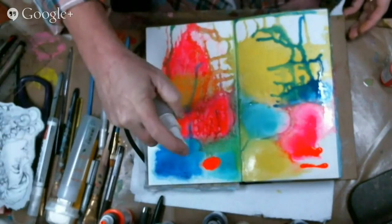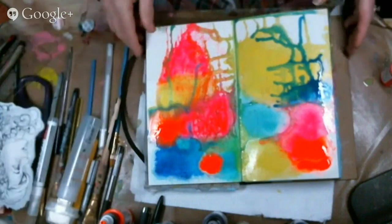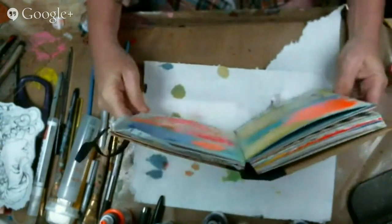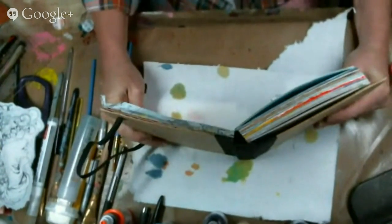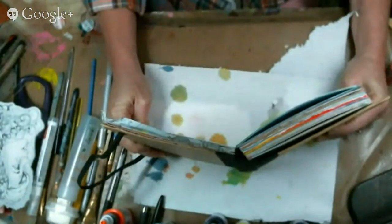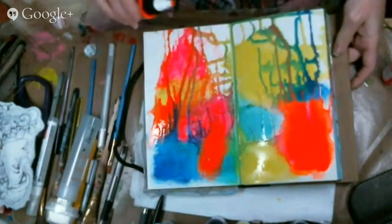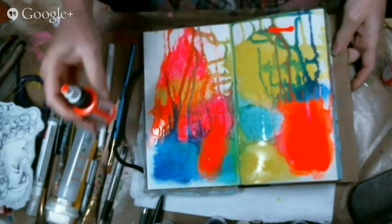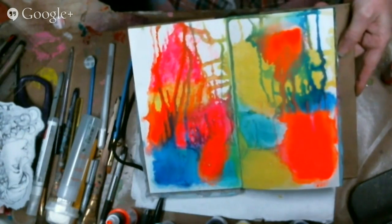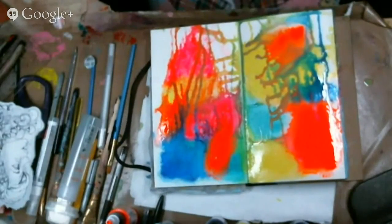Again, I'm just going to squirt, let it move. And you don't have to. You could just let it move like that, or you could pick it up. Even it's showing up red on the camera, but it's really a fluorescent orange. I'm just knocking the color down. I'm going to get this orange down here too. I think I need some more pink over here.